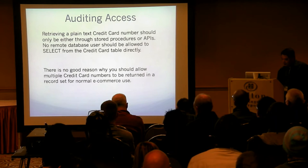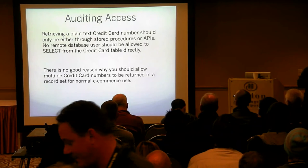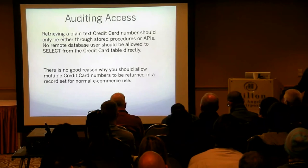Now, as for auditing access, obviously, from time to time, if you're doing one-click shopping, you're still going to need to pull out that plain text credit card at some point in order to charge it or pass it on to your payment gateway. A larger company is actually going to insist that you audit whoever is accessing this card.